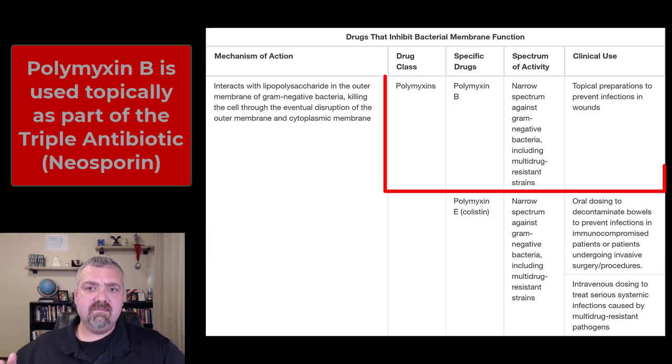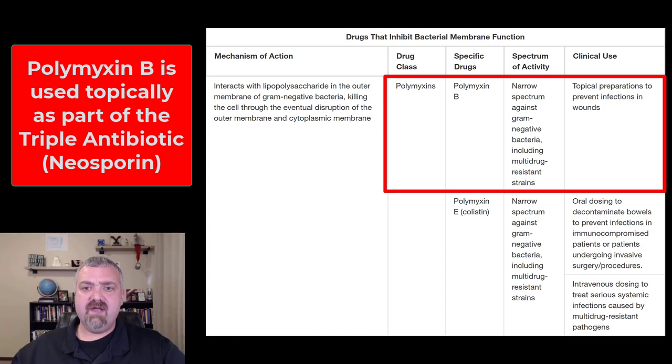But let's just talk about polymyxin B first. They were first discovered in the 40s, like lots of them. Isn't it crazy to think how many antibiotics were discovered way back then? We're not seeing them discovered at the same rate. I always like to say that the low-hanging fruit's already been picked. There haven't been new classes of antibiotics in a long time. So we need to do something. We need to come up with something to stay one step ahead of these microbes.